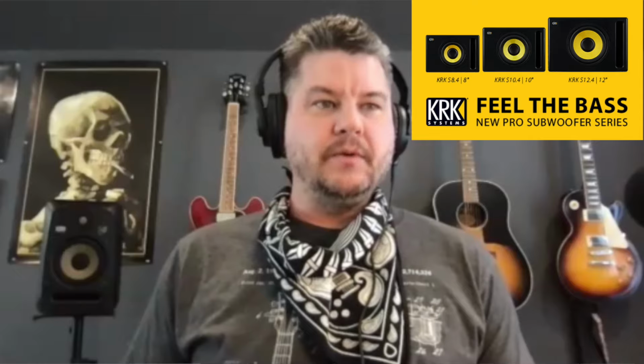Kind of directly inverse to that on the other side are subwoofers. So our current set of subs we've refreshed, and both the 8, the 10, and the 12 inch are all getting a full refresh. And we've decided to side port these, so aesthetically they're a little bit different. They look, I guess, sexier would probably be the best way that I would kind of term it. Same great quality, same performance.